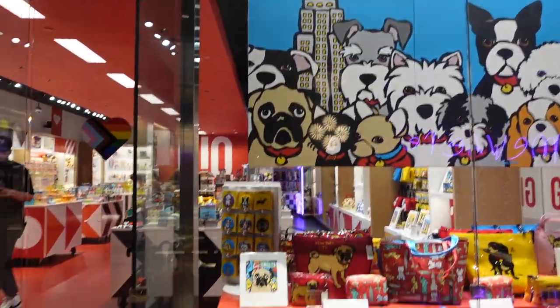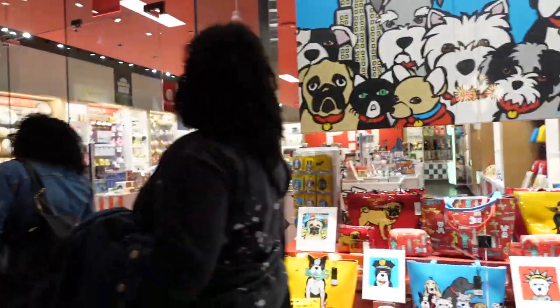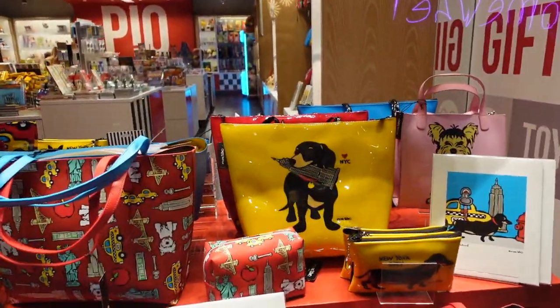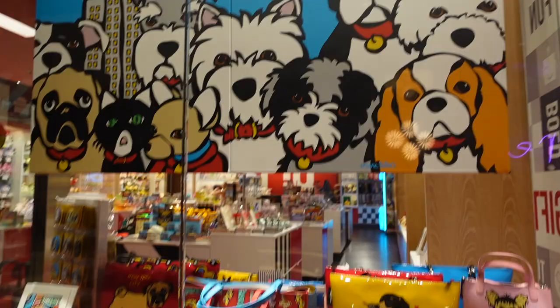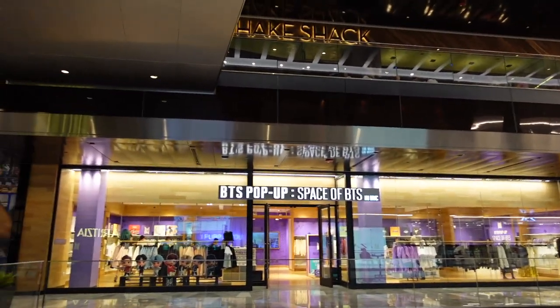There is like a dog thing. Also, they're playing I Wrote a Song, the UK's Eurovision entry, in there, which is absolutely wild. Look at these, they are so cute. I wish they were cats though. Look at them with the little Empire State in its mouth. They are so sweet. That's a nice shop as well. We're in the Hudson Yard shopping mall at the moment. There is a big BTS store if you like BTS.